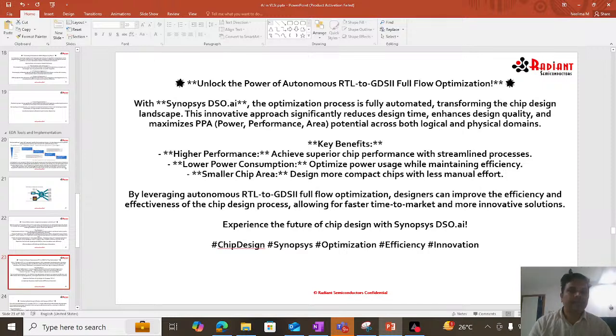High performance. Achieve superior chip performance with streamlined processes. Lower power consumption. Optimize power usage while maintaining efficiency. Smaller chip area. Design more compact chips with less manual effort. By leveraging autonomous RTL to GDS full flow optimization, designers can improve the efficiency and effectiveness of the chip design process, allowing for faster time to market and more innovative solutions. Experience the future of chip design with Synopsys AI. So this is one of the advanced tools from Synopsys.